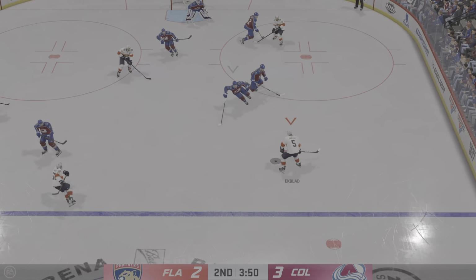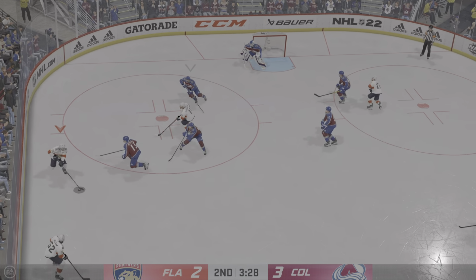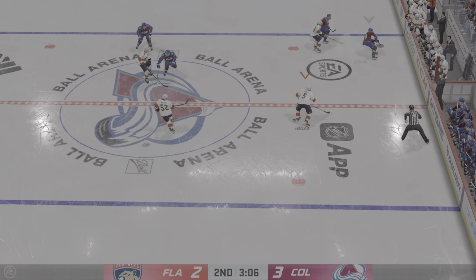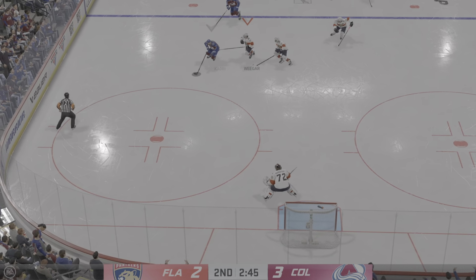Handles it along the blue line. Winds up from the point. That's off a stick. Moves it to Huberdeau, and that's picked off in front. Moves it to Manson. Pushes it across to Kadri.